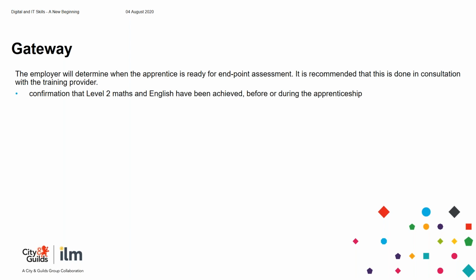In terms of gateway, many of the standards documents now are being very clear that it's the employer that will determine when the apprentice is ready for the endpoint assessment. Okay, it is recommended that it's in consultation with the training provider. I would always say, as we have done in our very first webinars and in our face-to-face events, that this should be a three-way collaboration.